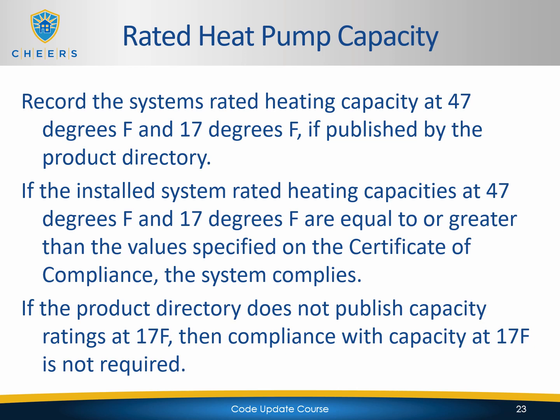Now you're almost always going to see the 47 degrees Fahrenheit. What you won't always see is the 17 degrees Fahrenheit, and that's where the "if published" language comes from. Now if the installed system rated heating capacities at 47 and 17 degrees Fahrenheit are equal to or greater than the values specified on the certificate of compliance, then the system complies. If the product directory does not publish capacity ratings at 17 degrees, then compliance with capacity at 17 degrees Fahrenheit is not required. So there's your caveat.